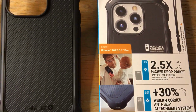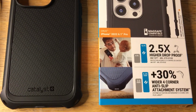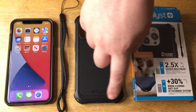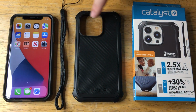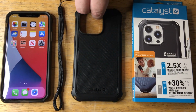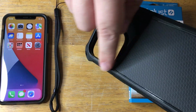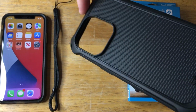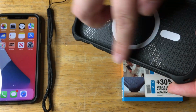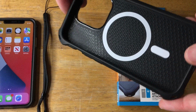We're looking at the iPhone 14 Pro Crux case from Catalyst. It has 33% larger bumpers all the way around each corner, as opposed to the Crux case of last year. And as you can see, it has the blocking area around the camera module to keep that safe, as well as the screen area. It has all of this that's raised above the screen.